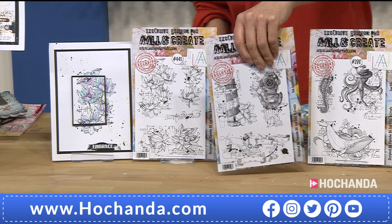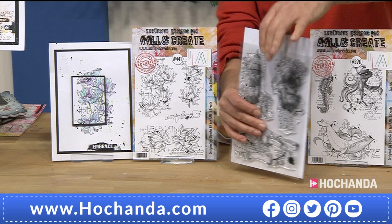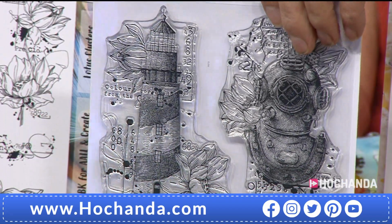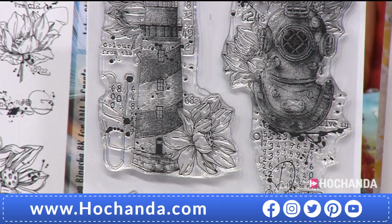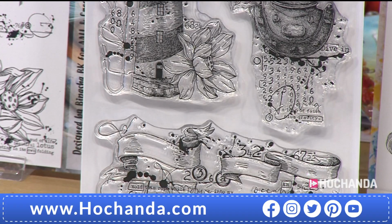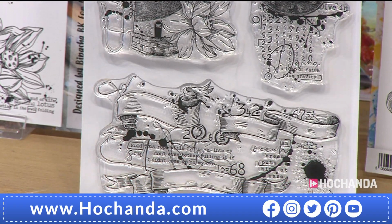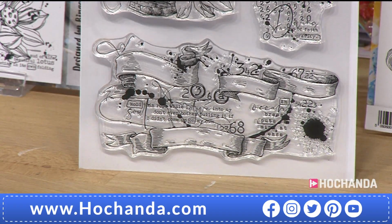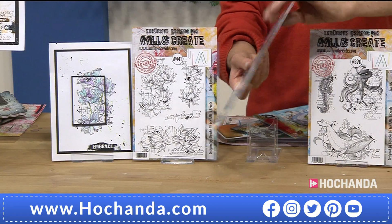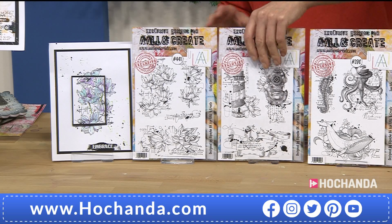The next one, man, you can so tell Bipasha's work, because when you look at that detail, that is exquisite, isn't it? Oh, I love these. That is just so cool. And again, you've got all that beautiful script hidden within the stamp. So Bipasha. Lovely, lovely detail.